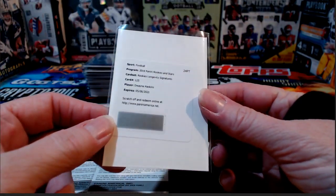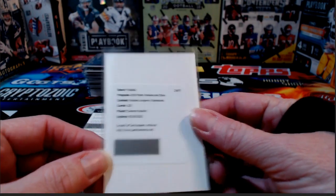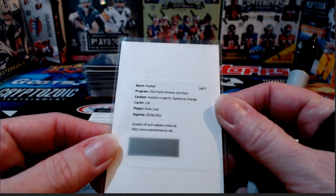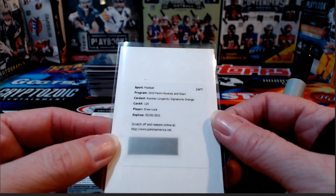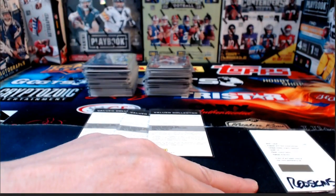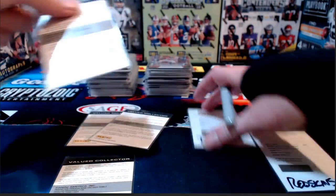All right, first around is Dwayne Haskins. That is rookie longevity signatures. So Dwayne Haskins is going to be the Redskins. Next up, it is Drew Lock. Right about the time that Charles Scott called it, there it came. And that is also rookie longevity signatures, but this one is also the orange parallel. So Drew Lock and the Broncos are in business.